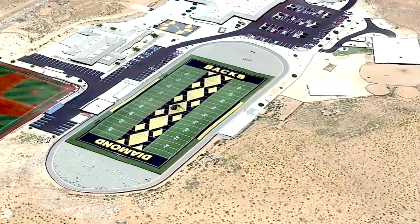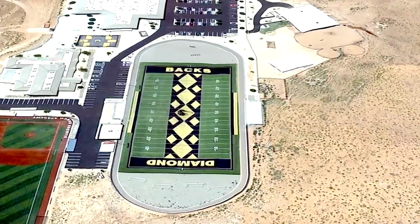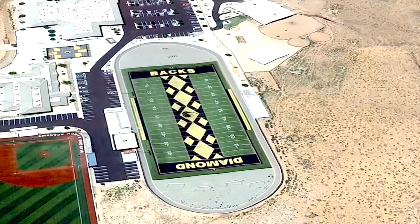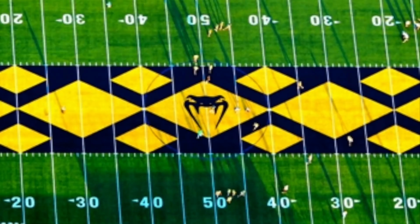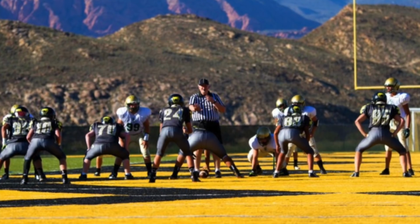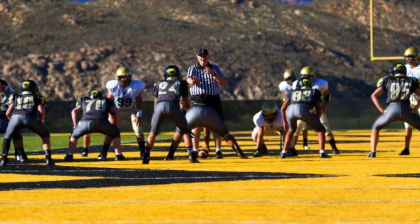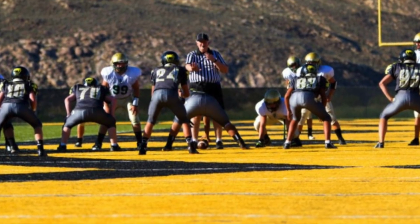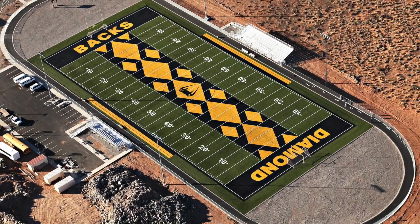A lot of things going on here in Hurricane, Utah, which, by the way, is a badass name for a town. The Diamond Ranch Academy decided to make their field the same as their mascot, a killer snake, which they put at midfield. Additionally, the Diamond Ranch Academy is a boarding school that specifically helps students battling ADHD and various adolescent issues. I think Michael Jackson's daughter was sent there. I don't know, look it up.